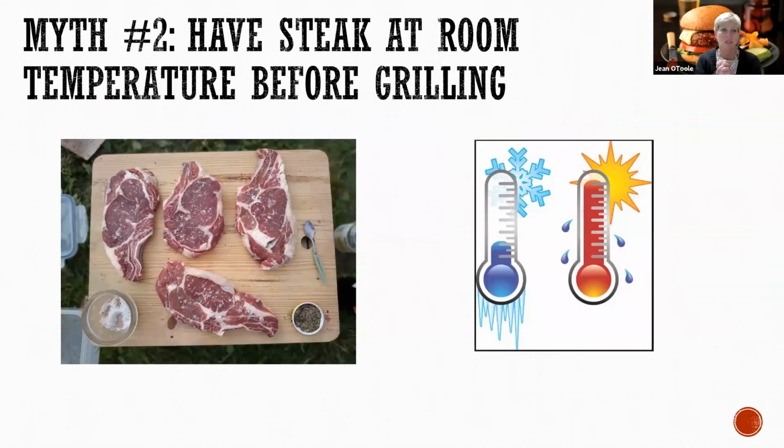All right, question number 2. Have a steak at room temperature before grilling, true or false?